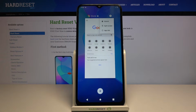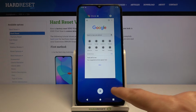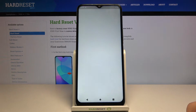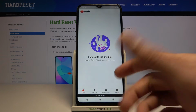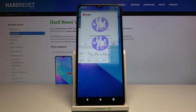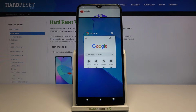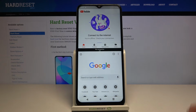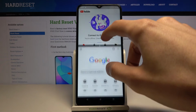This will allow you to multitask two apps together. The best use for it, in my opinion, is while using YouTube. If we go to YouTube and open it up first, tap on recents and the three dots and go to split screen. Whenever you're opening a first app, it will always go to the top, which in my opinion is the better position for YouTube. Then the second one will be Chrome, just because it's there and it's also a good alternative.